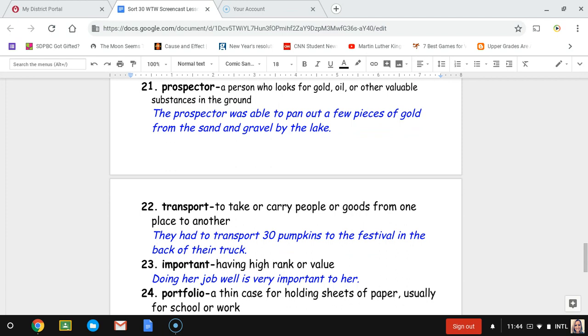Number 21, prospector. Prospector is a person who looks for gold, oil, or other valuable substances in the ground. So the sentence I have for prospector is, the prospector was able to pan out a few pieces of gold from the sand and gravel by the lake. So a person searching for gold usually is a prospector, or other types of minerals in the ground too.